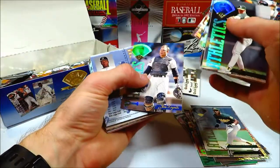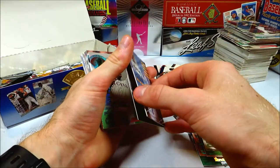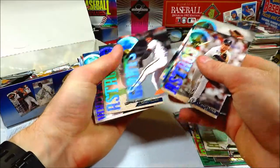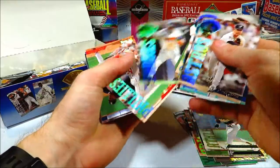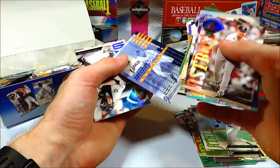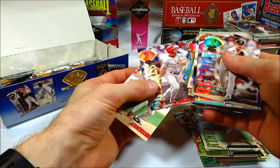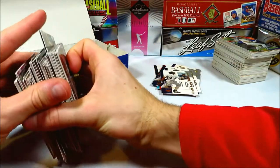And we'll keep on going here, see if we get anything else interesting. Like another Gold Leaf Rookie of someone we've already had. That we just had, actually. Orlando Miller. Nothing crazy. Bip Roberts there. And we got another Gold Leaf Rookies. What do you know? Same guy. That's our third one of him. And we'll end it off with some cards that are stuck together. Chili Davis at the end there. Pretty cool. Got two nice inserts and some good named players there.